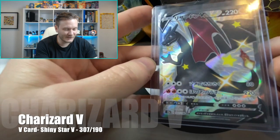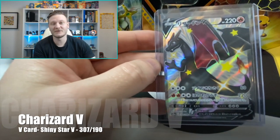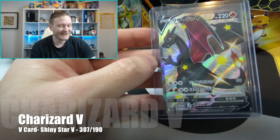This is so mint as well. I bought one box of Shiny Star V from Trident Cards. Plug down here. Great guy. Really good plug for the UK.